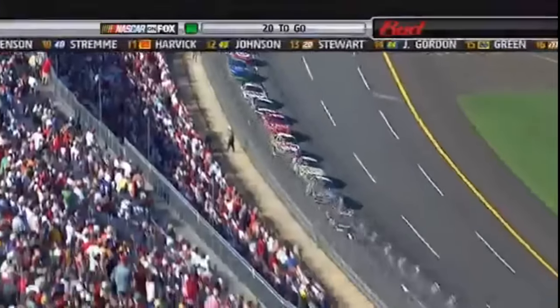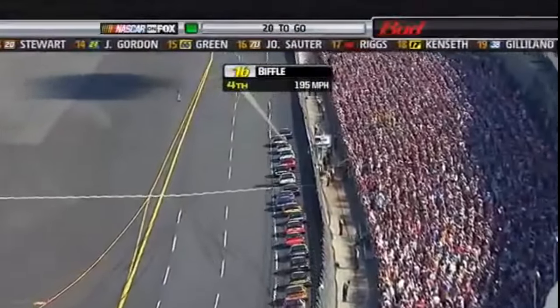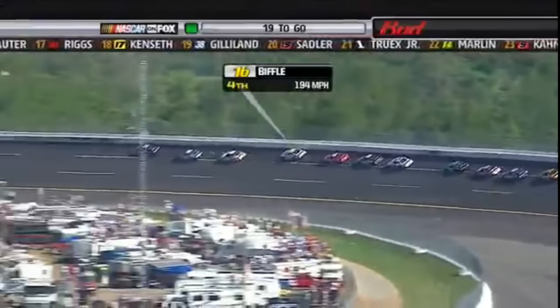Jeff Burton came out for one lap and then went to pit road and stopped after crash damage repair. They crossed the line with 19 to go. Krista. Or excuse me, Steve Burns.